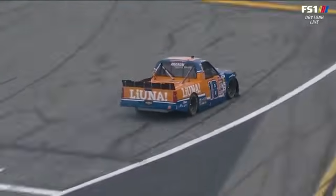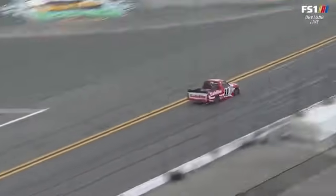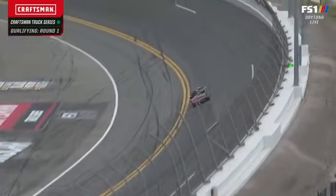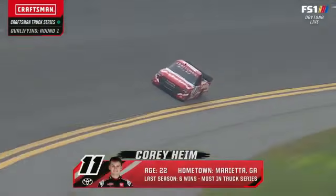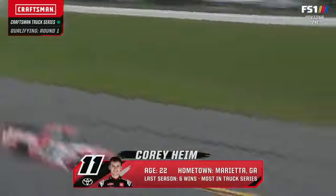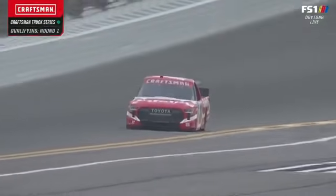NASCAR decided it was late. He didn't stop on the line, but then the official waved him ahead, so I'm sure they're going to argue about that. So as of now, that's how it stands for the 19. I think there's going to be a little bit of argument among the team and NASCAR on that one because he did get it stopped. Yeah, excuse me, the 18 for Tyler Ankrum.